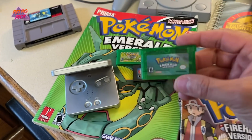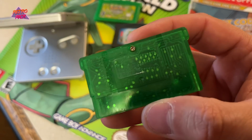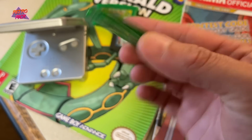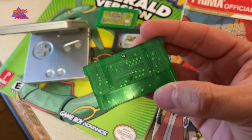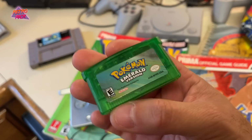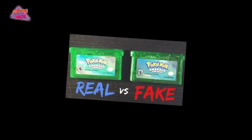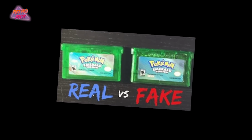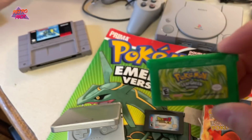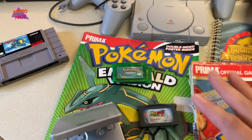He's got these Pokemon games. But the thing is, I don't think these are legit, man. You trying to trade me fake Pokemon games? What do you mean? Yeah, man. He actually sent me a picture of these, and we determined that they're not real. I don't remember exactly. Do you remember what it was? Something to do with these lines. I can't remember what it was. And the actual thing is not a shiny Nintendo seal. So that's fine. It's all good. There's some good stuff here.